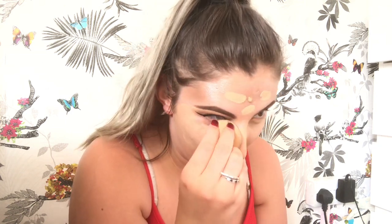The lighting is so off at the minute, it's just ridiculous. So this is actually looking really pale on camera, but it's actually the perfect shade. Just making sure it's blended down my neck as well. As you can see, I still got that shine, which is what I wanted because I want to look nice and glowy. Love a good glow. Especially in summertime, I love looking really glowy in the summer, especially quite a natural glow, which is always so nice. I just think it looks really nice, just having that little natural glow.